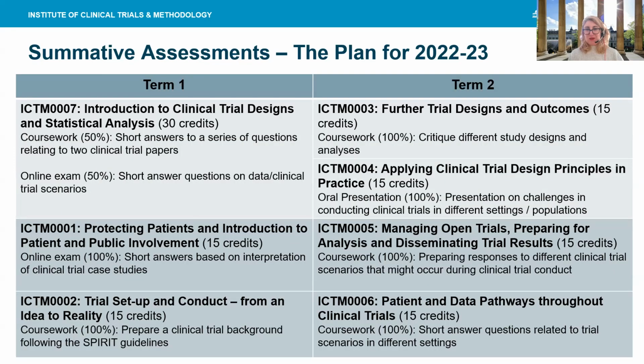So here, I'm not going to go into all of the details of the different assessments, just to give you an idea. For example, for ICTM 0007, there are two parts. It's a double module, so 30 credit. So there are two parts to this module with short answer questions in the exam. And for ICTM 001, it's also short answer questions looking at clinical trial case studies, for ICTM 002, preparing a clinical trial protocol, ICTM 003, a critique of different study designs and analysis, so it gives you really critical thinking skills.